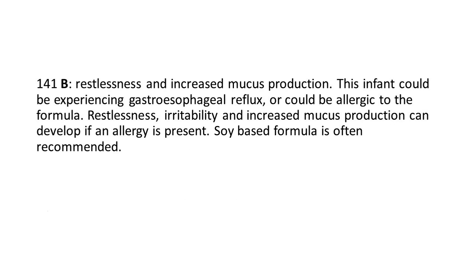141B. Restlessness and increased mucus production. This infant could be experiencing gastroesophageal reflux or could be allergic to the formula. Restlessness, irritability, and increased mucus production can develop if an allergy is present. Soy-based formula is often recommended.